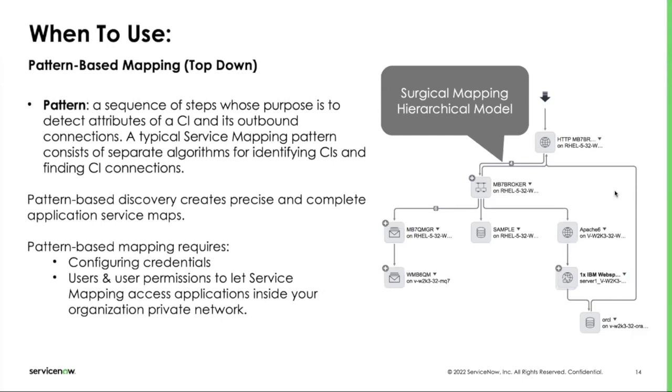Okay, let's keep going. So we're going to walk through when each of these would most likely be used. The first one that we're going to be talking about is pattern-based mapping. So here we have our partner one in our top-down duo. And this is really our bread and butter here.